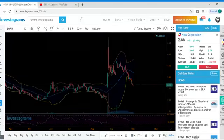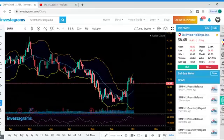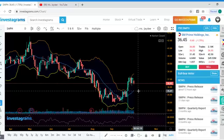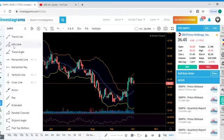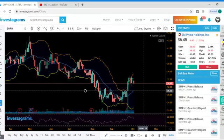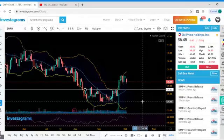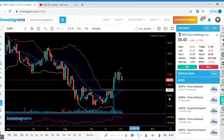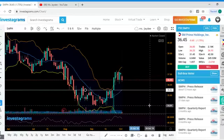SMPH might retrace further and might go back to the 35.47 area. That's the next support that we will see. Hopefully, it just retraces halfway and then goes up again. But if the market gives you a chance at this level, the next opportunity to buy more shares or more volume at a much cheaper price is the 35.50 area.